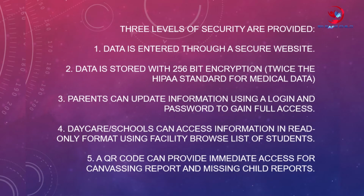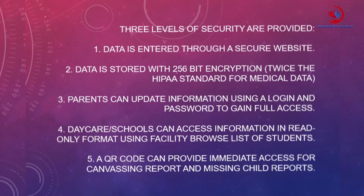1. Data is entered through a secure website. 2. Data is stored with 256-bit encryption, twice the HIPAA standard for medical data. 3. Parents can update information using a login and password to gain full access. Daycares and schools can access information in read-only format using facility browse list of students.